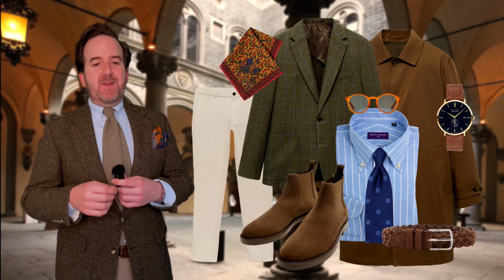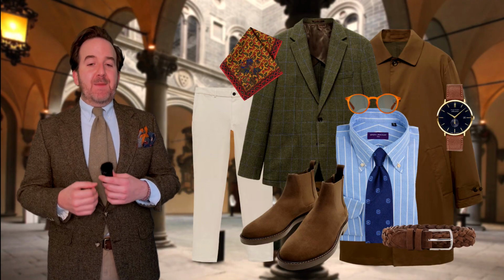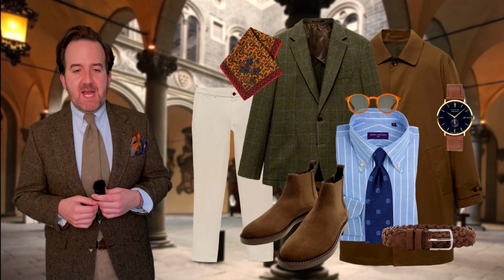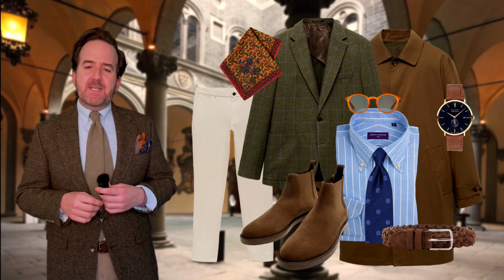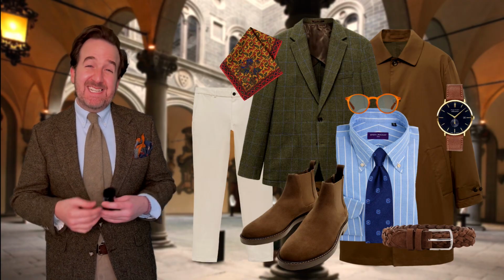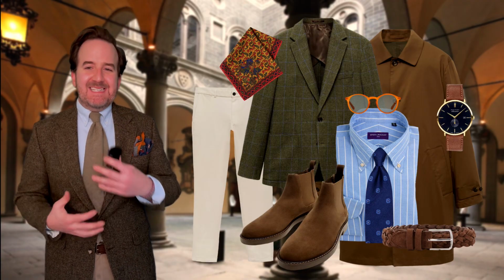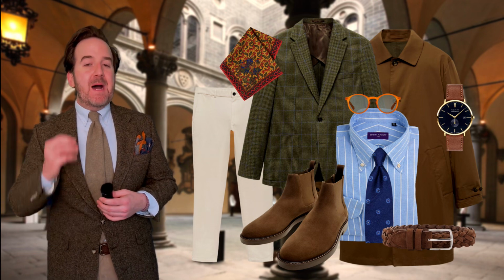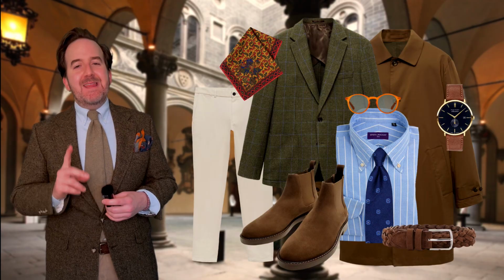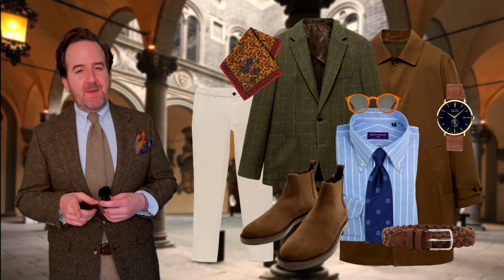So for this first look, we've got an unstructured wool blend coming in at $229, layered under a waterproof nylon jacket for the same price. Also pay close attention when Mango goes on sale, because often you can get these things at $100 or less at the end of the season. And accenting these rich earth tones once again with a pop of dusty blue, in this case from a striped Oxford shirt from Spier & Mackay.